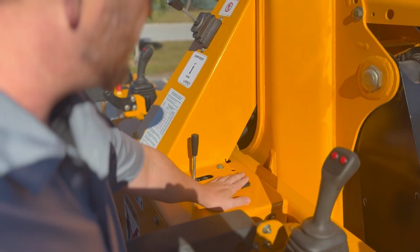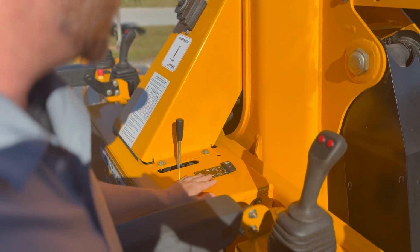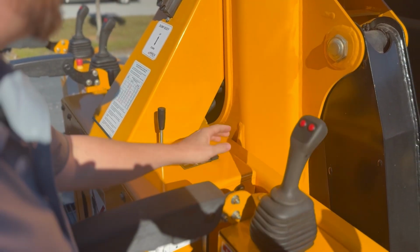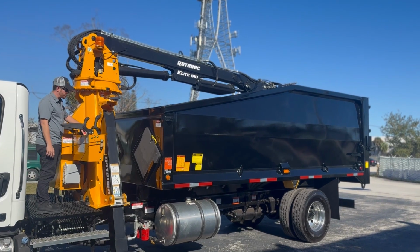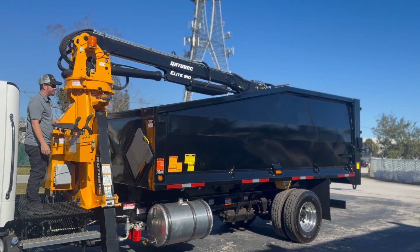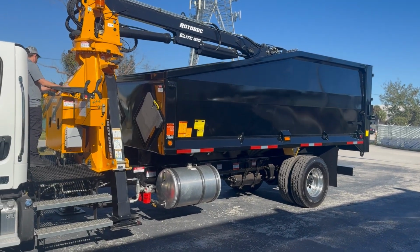This is our operational control. When we're over here, we have passenger side operation. Neutral controls, nothing. Driver side controls. You also have an emergency stop switch right here. We want to make sure that that is depressed. Two outrigger legs on either side. Pop those down.